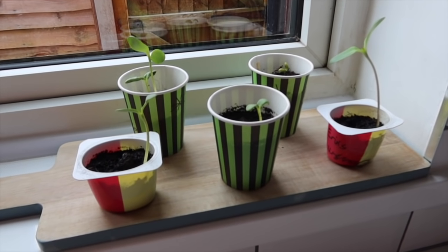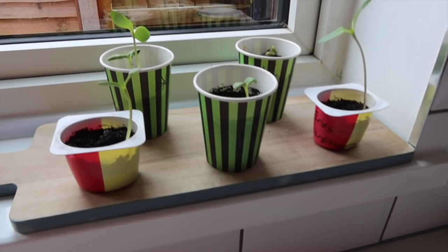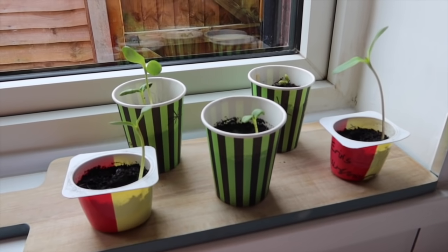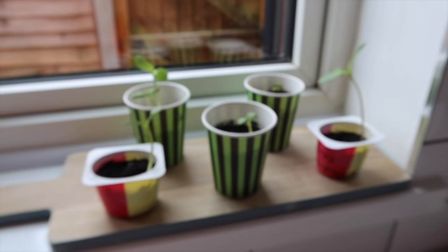Can you leave us any sunflower, how we look after them, things? Because they've grown really well. Now what do we do? Do we put them in a bigger pot? Do we put them in the garden? Let us know in the comments.